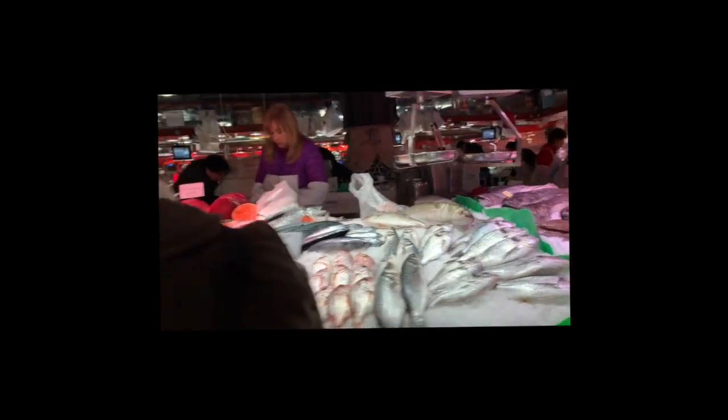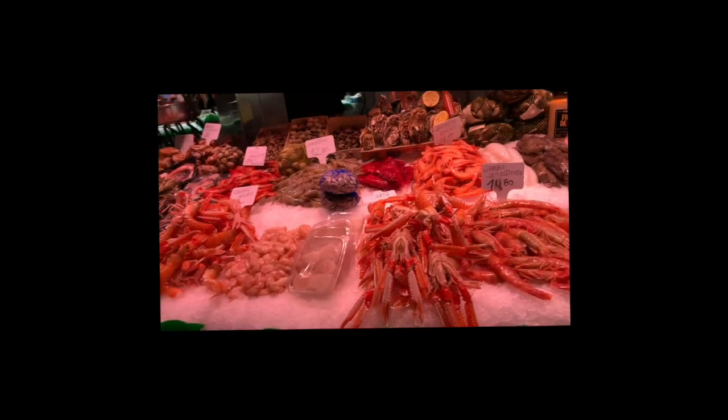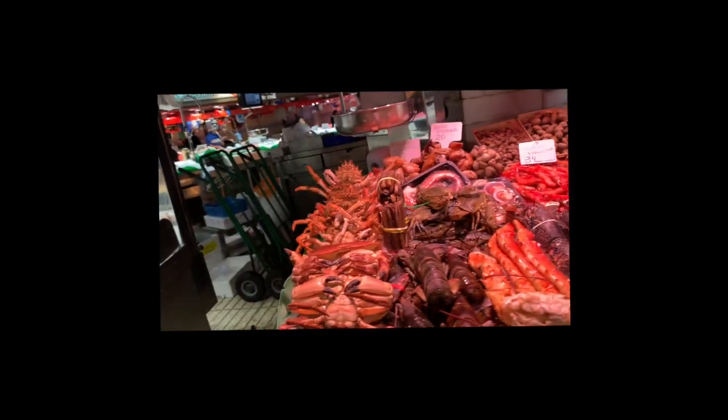I walk really fast naturally, but I've tried to slow down a bit so you guys could actually see here. And yeah, I would say the fish just looks the best. It looks so fresh.